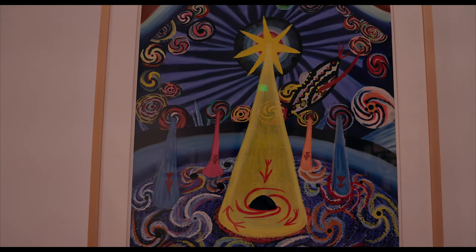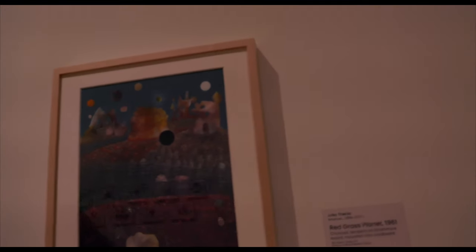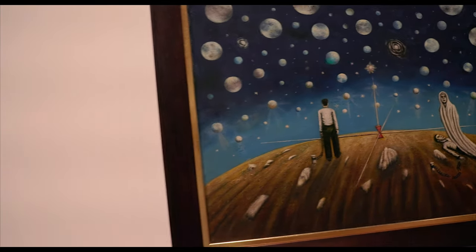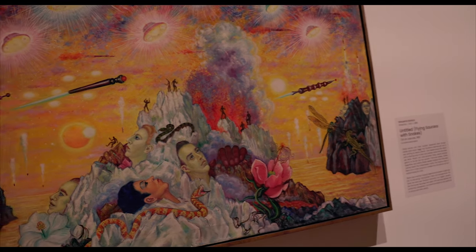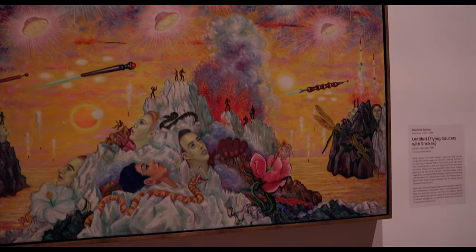Kind of gonna go through here and just look at some of these. Red grass planet. Kind of an interpretation of an alien planet there. Looks like a fun vacation. This one's flying saucers with snakes. What? Oh. This looks like album art from something I've seen. It does look like album art. We have flying saucers with snakes. There are both snakes and flying saucers. I kind of like this. It's real trippy. I kind of want this. Like, I can't have it.